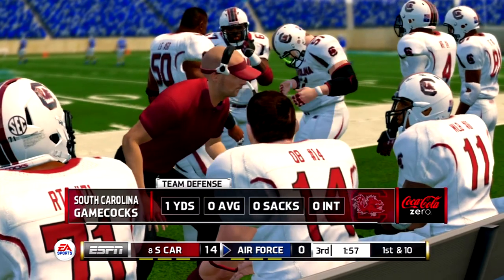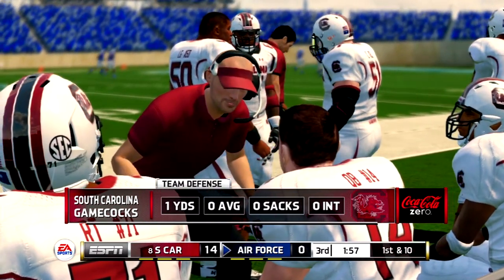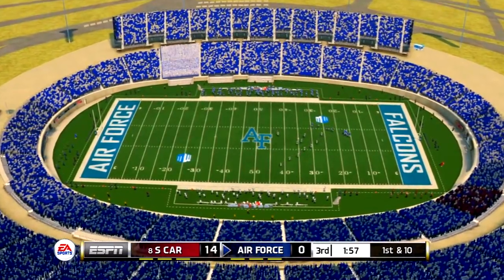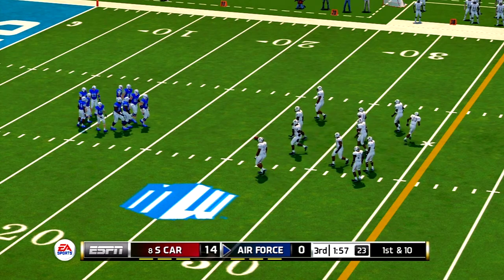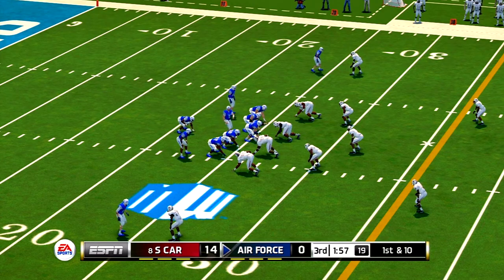The Gamecocks continue to get it done on the defensive side of the football, Kirk. Yeah, they've done a good job of building this lead and almost determined here to protect it. Let's see if they can hold on here for the rest of the way. There's got to be some sense of urgency to this offense right now. They don't have the luxury of wasting drives if they want to get back in the game.